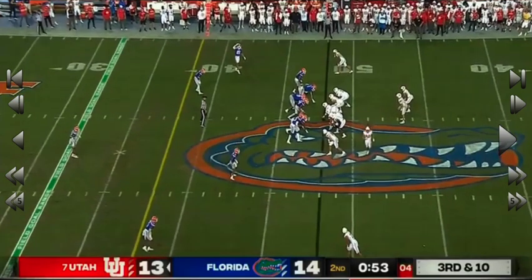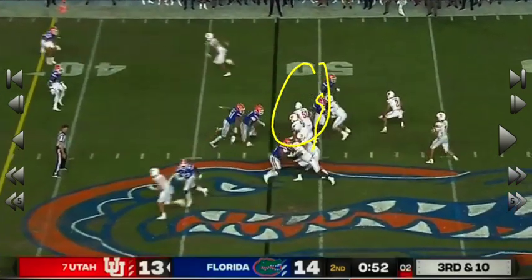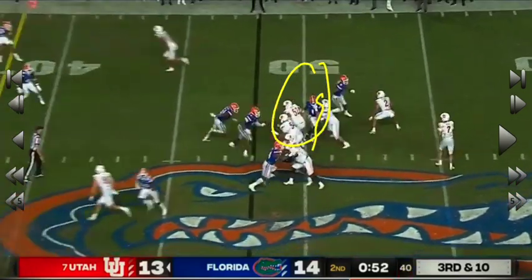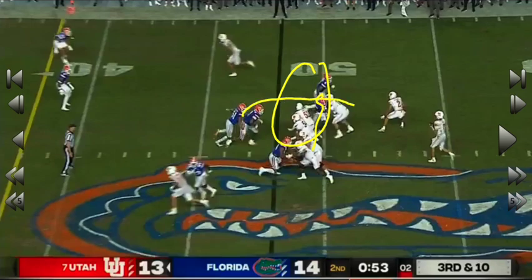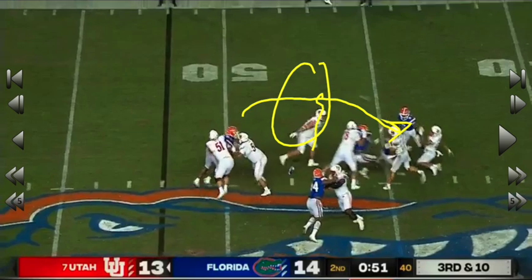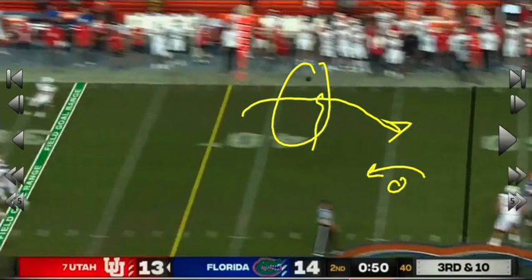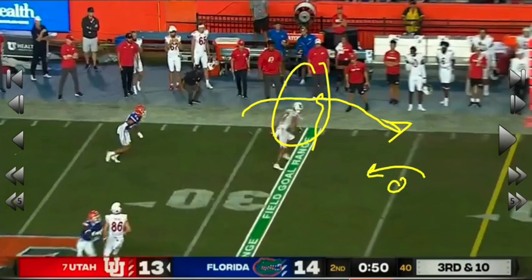3rd and 10 now, Florida showing a simulated pressure. Still too far off the line of scrimmage, but showing a simulated pressure. Who is coming, who is not. And in this case, they are going to bring pressure. They're going to bring 5. And we're going to have Ventrell Miller sliding across into the throw lane here just in the nick of time to stop Rising from being able to finish this throw, which generates an off-target throw.